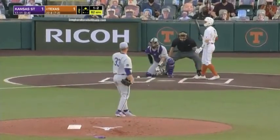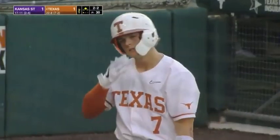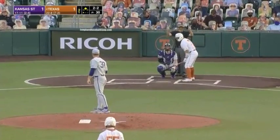1-2. Lays off a changeup, and the count evens at 2-2. I do like the old man. 2-2.